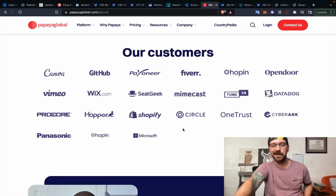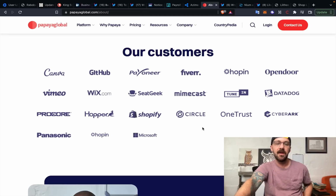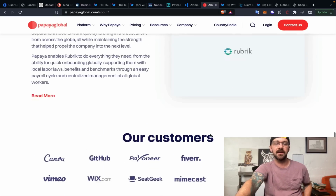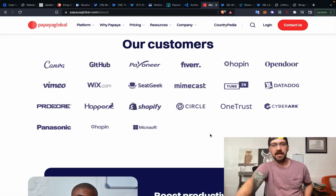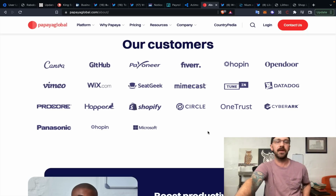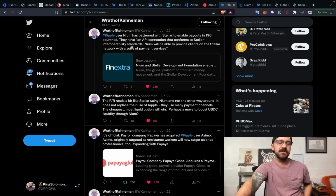We know that Circle has ties to Stellar, etc. I'm curious what the acquisition is really going to mean, what that does to the utilization of on-demand liquidity. I don't know if Asimo is still going to be utilized as some sort of a subsidiary within Papaya Global, or if it's just a complete shaking up of the entire organization that Asimo had. We'll be paying attention to all of this, but I do see Circle here, which leads me into this next piece.